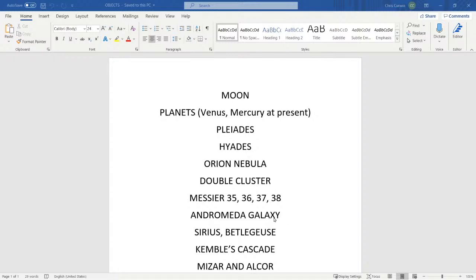Of course, the Andromeda Galaxy is the next closest galaxy to ours at 2.5 million light years away, with over 1 trillion suns in that galaxy. It's speeding towards us at 110 kilometers per second. It's going to arrive here about 4.5 billion years from now. Our galaxy and Andromeda will collide together.